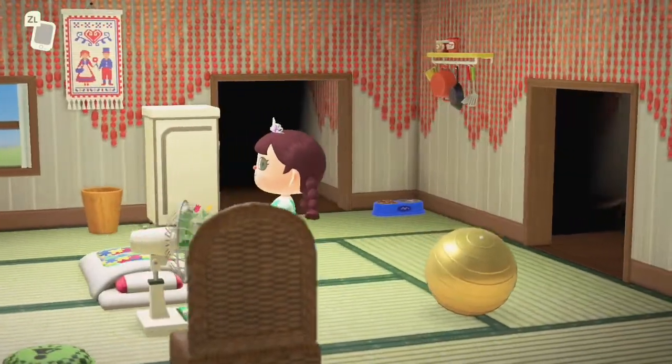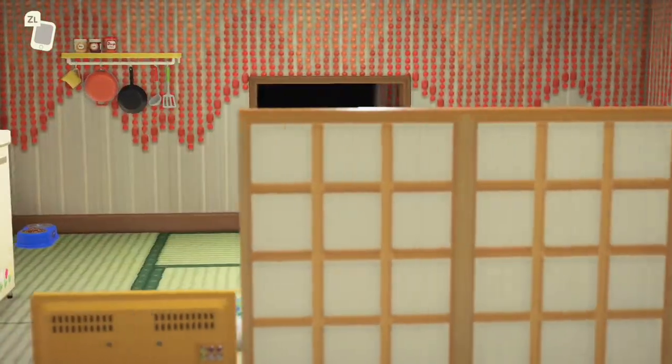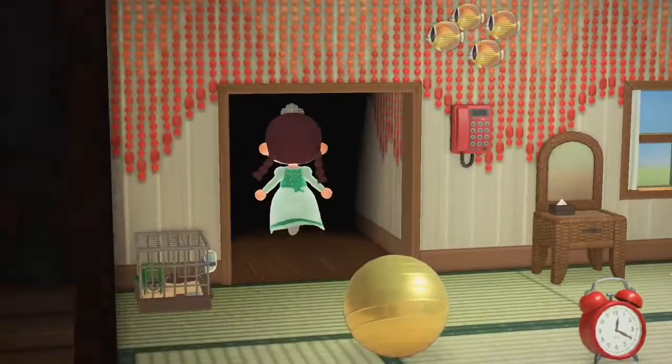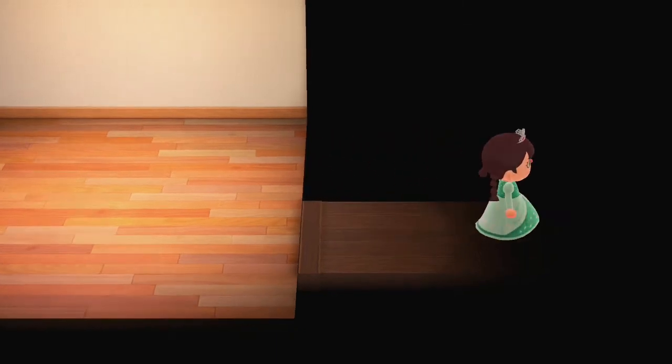There's nothing chaotic about this at all, or even that colorful. I'm kind of surprised. I'm wondering if maybe this person is just so into the rest of the island they decided not to do their house that much. Or maybe this is how they like their house. I have no idea. Look at that.